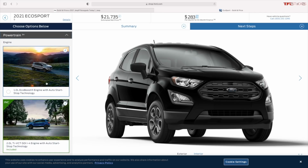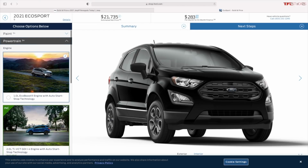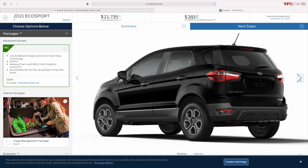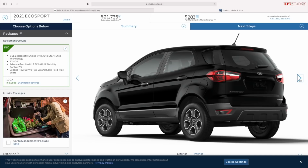So $21,735 with all-wheel drive on the EcoSport. That's got the 2-liter 4-cylinder. There's also a 1-liter EcoBoost if you want front-wheel drive. But because we're talking all-wheel drive, that's the one. This is probably one of the worst cars on sale today, and I would strongly recommend not buying it.